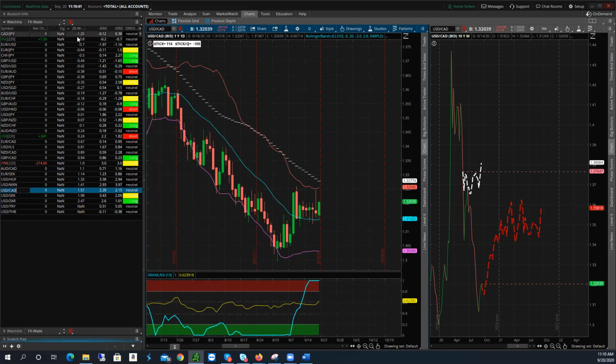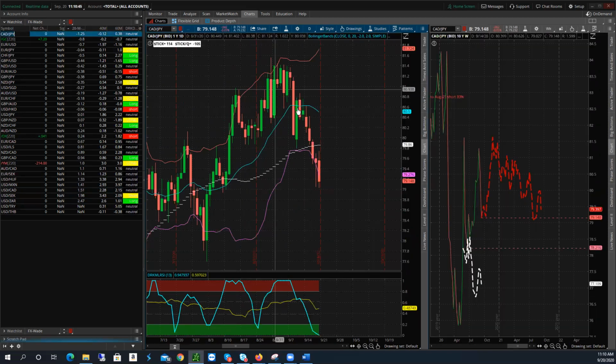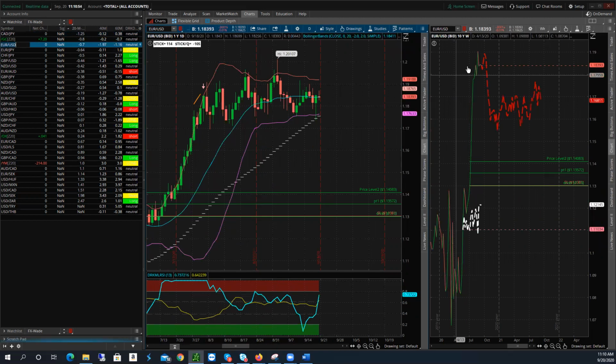Some of the shorts I'm looking at over the next 20 days, CAD yen. You can see here we had a nice trigger on this. Now we needed to retrace before we head long. Euro US dollar typically starts getting very close at the end of this month to start heading lower. So again, it's basically just been this big sideways action at this point, okay? Not very tradable lately, the Euro US dollar.